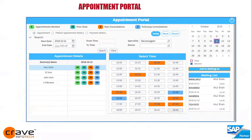This is the appointment portal. This is for when a patient is calling the hospital. In that case, the receptionist can quickly find out which doctors are available, how many slots are available, and based on the specialty, she can filter that data. Based on the doctor, she can filter, and quickly identify which slot is available. And based on the patient requirement, she can schedule an appointment. She can also maintain the waiting list for the particular doctor if all the slots are full.